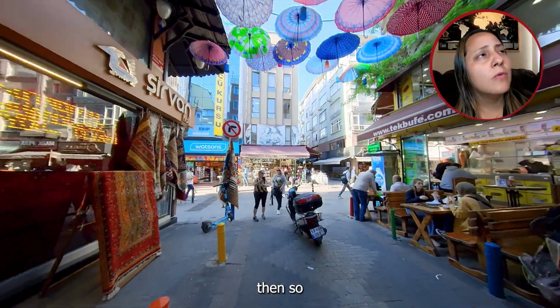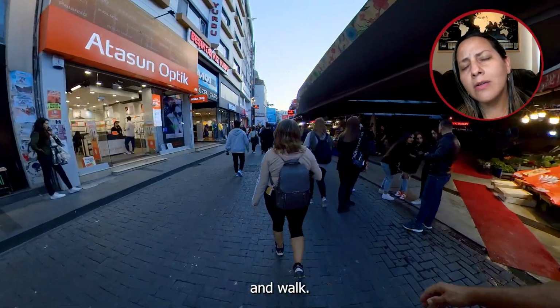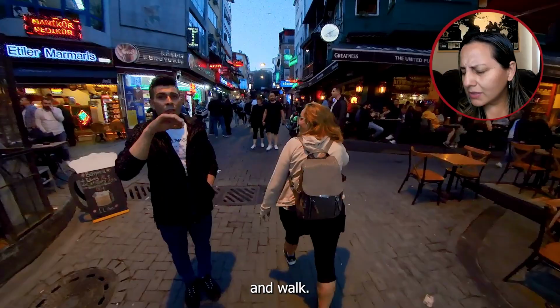So then we went on and walked around, seeing all the beautiful sights.